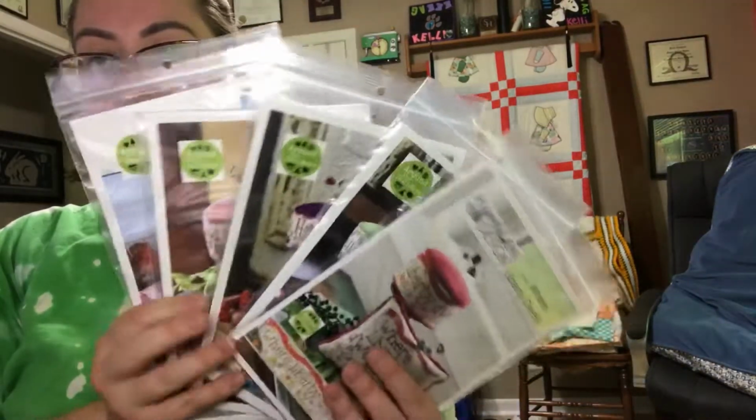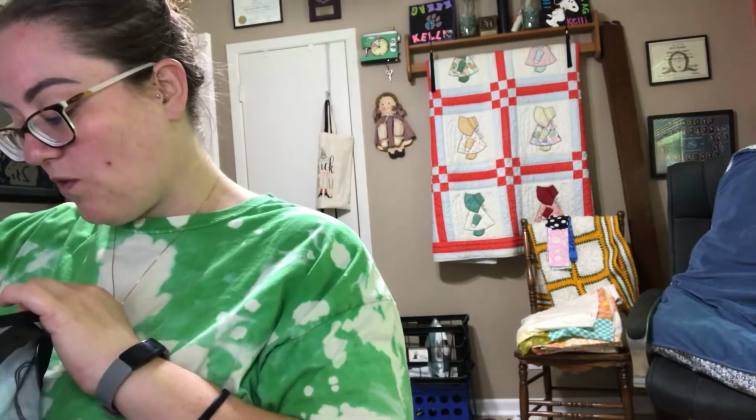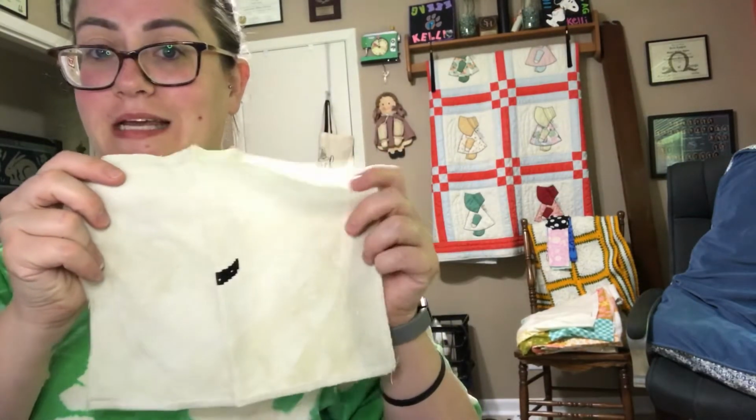All right, so this is a set. I finished the Oh Say Can You See, and then this is the rest of the Around the Holidays packs that came with the Velveteen from Hands On Design. I have started working on my second one, and it is Put on the Hat. And I don't remember if this is up or down. It's the Halloween one. So, I'm going to keep trucking along on these.